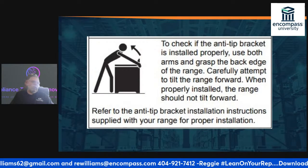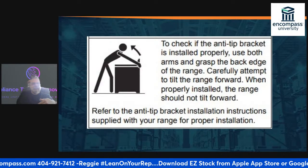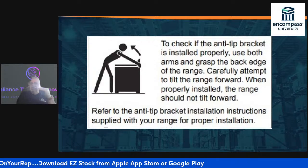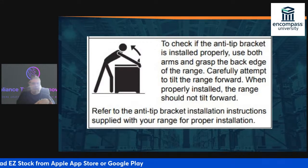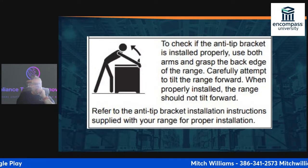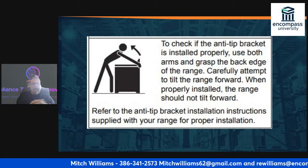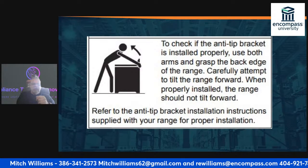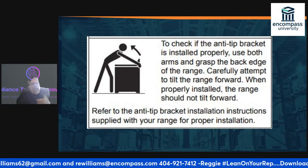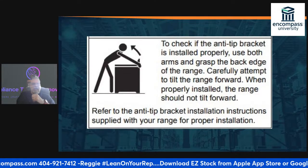Okay. So here's what I was talking about. If I'm the technician, I have got to make sure that the anti-tip is installed. If the anti-tip is not installed, you have to let the customer know. I always had them sign off that the anti-tip was not installed. I notified them. I fixed it, and there was the reason for the extra charge that I had. Okay.